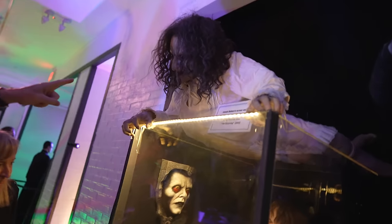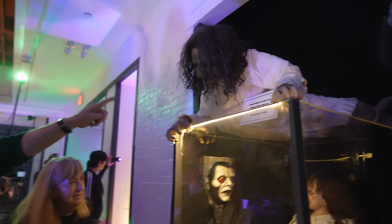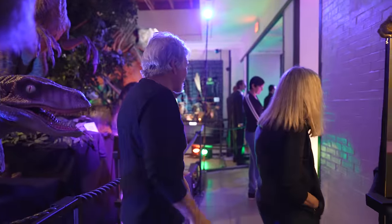That's nice. Okay. This is Joseph Bishara's screen used makeup effects set in his costume from The Conjuring. That's a guy playing a female witch. She sits on top of the dresser and scares all the little kids. He's actually the composer of the movie.